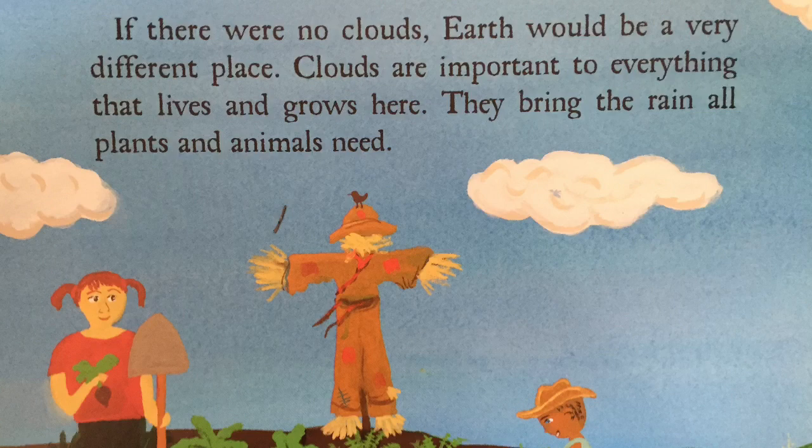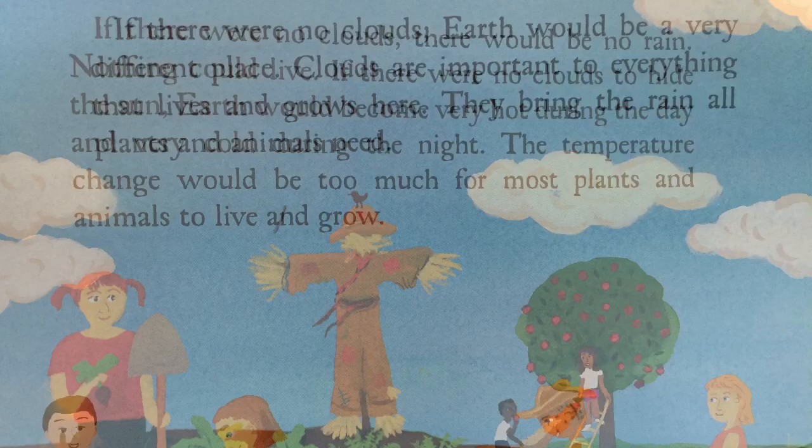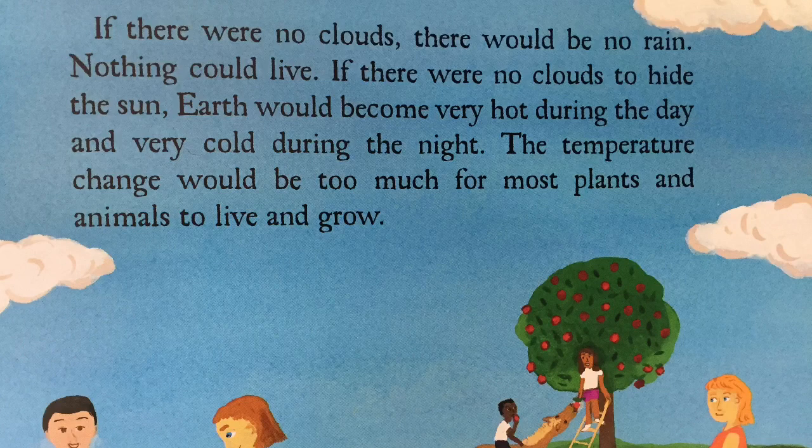If there were no clouds, Earth would be a very different place. Clouds are important to everything that lives and grows here. They bring the rain all plants and animals need. If there were no clouds, there would be no rain. Nothing could live. If there were no clouds to hide the sun, Earth would become very hot during the day and very cold during the night. The temperature change would be too much for most plants and animals to live and grow.